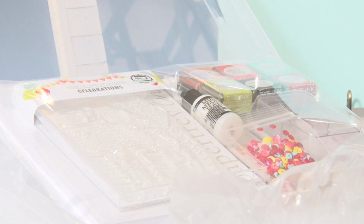The kit is retailing for $56. There are 16 patterned paper sheets, 20 cards and envelopes, the packs of sequins, the block, and the adhesive. You get everything you need in this kit, all in that storage box.